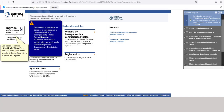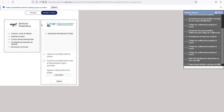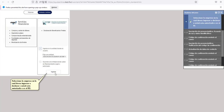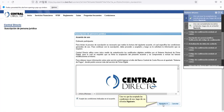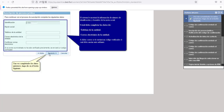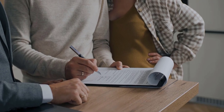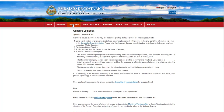The only way to file this form is on the Central Bank digital platform, and for that you require a Costa Rican digital signature card known as Firma Digital. For that, you need to have residency in Costa Rica. As such, if you cannot get a Firma Digital, then you will need to grant a special power of attorney to somebody in Costa Rica that does have this digital signature card to file it for you. The power of attorney must be granted before a Costa Rican notary or a Costa Rican consulate abroad, as the system requires that the power of attorney be in a public deed format.